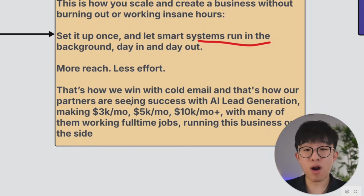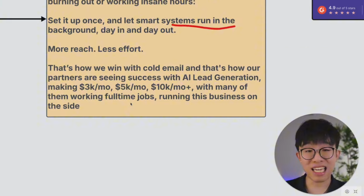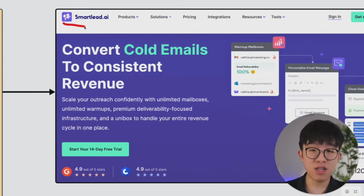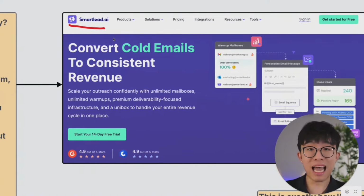And that's how our partners are seeing success with AI lead generation and how they're making $3,000 a month, $5,000 a month, $10,000 a month plus, with many of them working full-time jobs, running this business on the side, right? So they're not even doing this full time to make those type of numbers. And how we want to do this is we want to use this AI and automation tool called Smartly.ai. This tool will allow you to set up your cold email campaign and send 1,000 emails per day, 2,000 emails per day, every single day, without you pressing send one by one inside your Gmail or Microsoft Outlook email account, right?